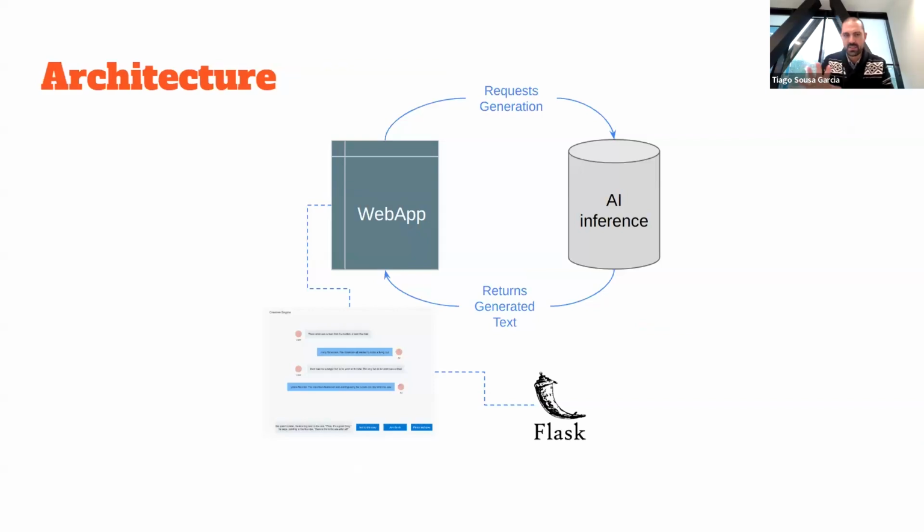The more technical bit coming up, the way it works is that we have a web app, which is the stuff that you see, that talks to an AI inference model, which is the stuff that you don't see that's in the background.